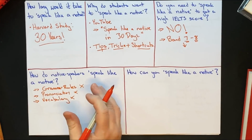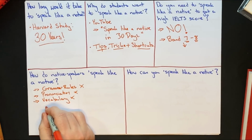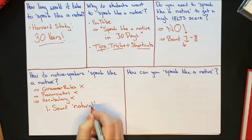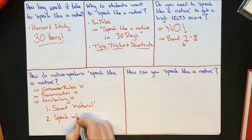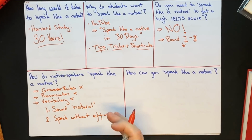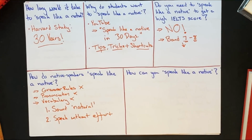When people are thinking about native speakers, what they are really saying are two things. One, they sound natural, and they speak without effort. So they're speaking effortlessly. They don't really have to think about it, and they sound very natural. Not just their pronunciation, but their sentences, their grammar, their vocabulary. It is all very natural.